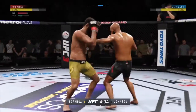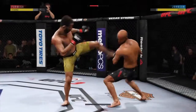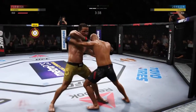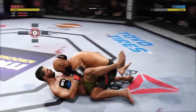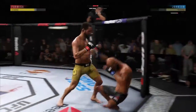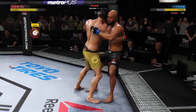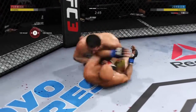Oh, huge roundhouse kick, but it's no good, Joe. These guys are just standing in front of each other and throwing bombs. Oh! Oh, continuing to work the body to great effect. Nice jab. Johnson gets in the clinch. Kick to the body by Formiga. Another takedown attempt here. Well, Joe. Oh! In half guard now. There we go.